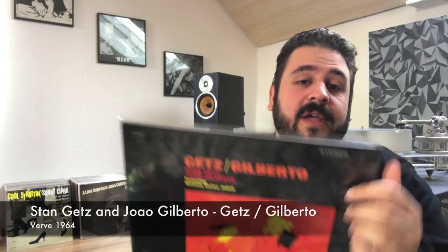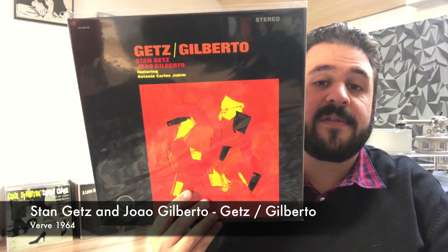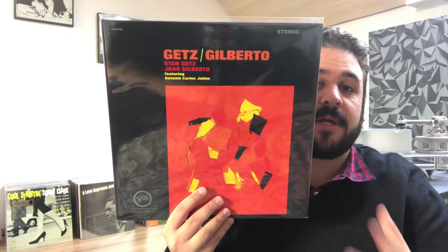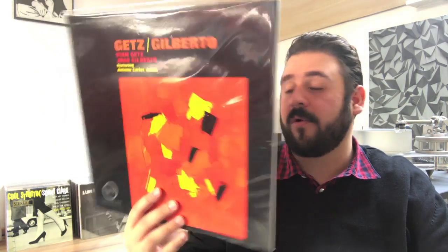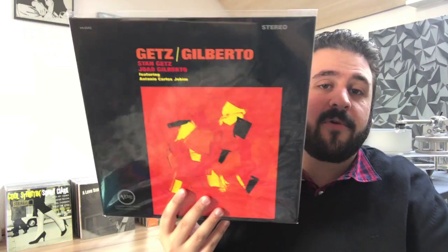Up next, a little change. There's also Latin and Brazilian influence in jazz. This is Getz/Gilberto, released on Verve in 1964, also very famous. Love the yellow blackish album cover, and The Girl from Ipanema is the most famous track, of course. This is a Speaker's Corner pressing and also an audiophile highlight and a perfect summer record.